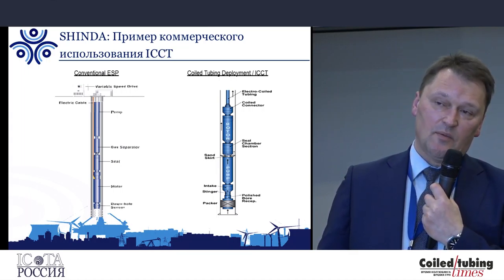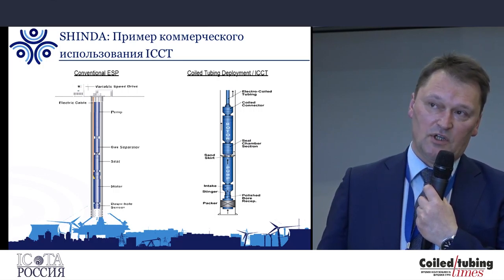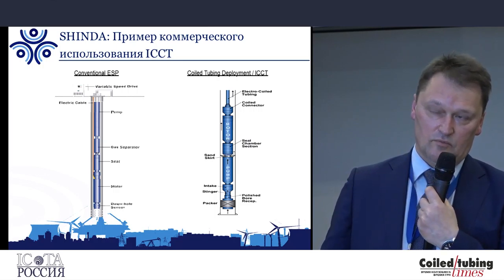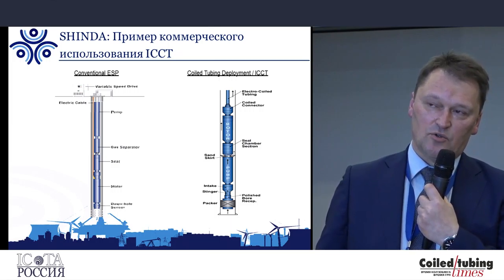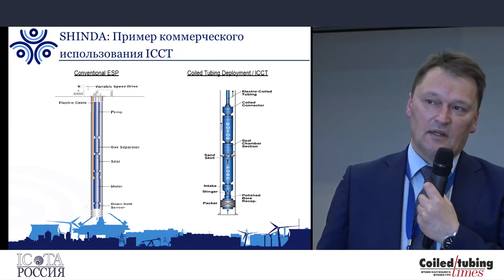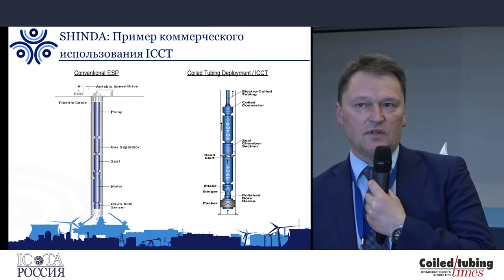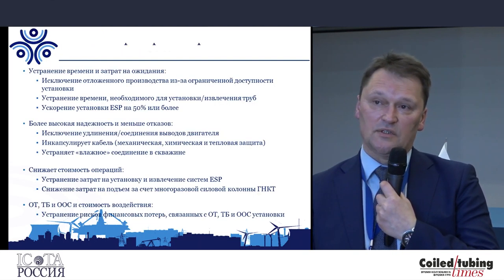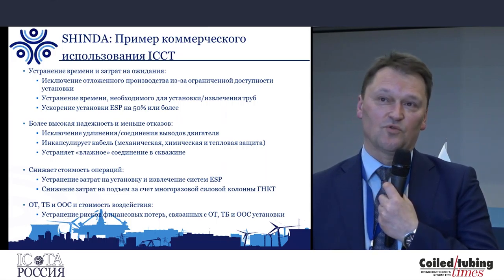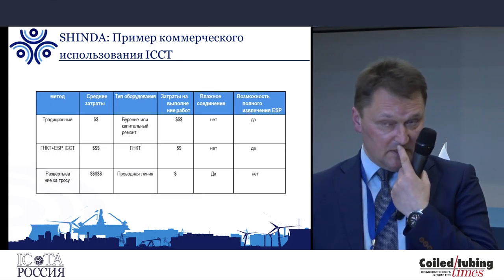we've been offering. On the left-hand side, you see the string with the external ESP cable, and on the right, you see the ESP cable running down the CT. So there are no changes, not in terms of the diameter or in terms of the application. The only reason why we did that, I'll explain a bit later in pictures.